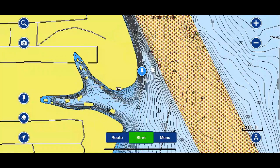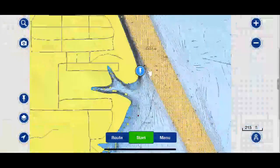And then you may want to slide over here and just see if there's anything here, because you've got a heck of a good ledge going on right there. That little flat tops out in, say, 20-something foot of water.